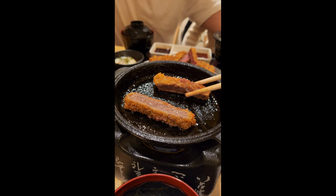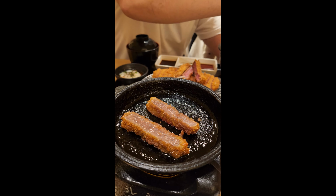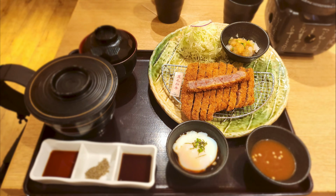So we would highly recommend coming to this restaurant or trying a restaurant similar to this. If you happen to miss out on going to one here in Kyoto, they're pretty much everywhere. We also saw it in Osaka and Tokyo. This was on top of my food list, and I'm so glad we got to eat it at least twice.